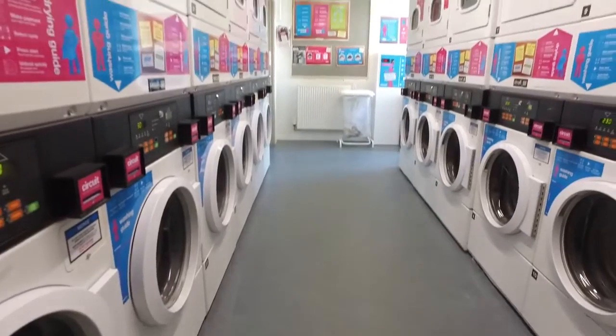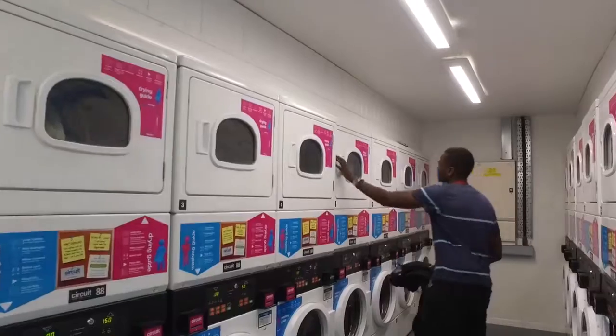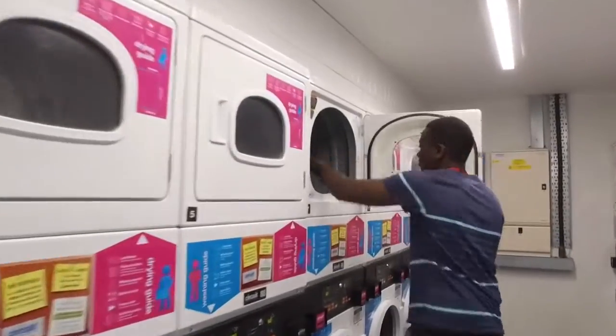On the site, we have a circuit laundry. It's quite a famous university laundry, as everyone knows. And the really good thing about it is that it's cashless, in the sense that you only use a laundry card, which you top up with your PayPal account.